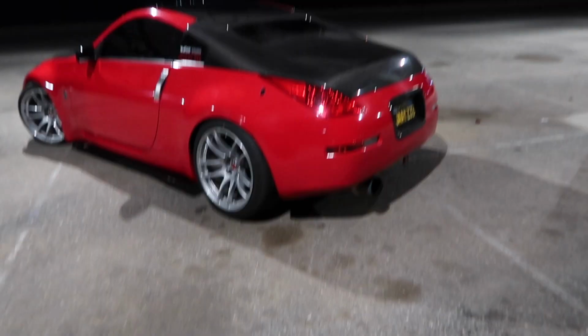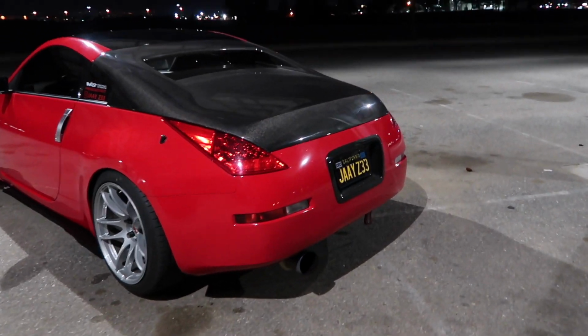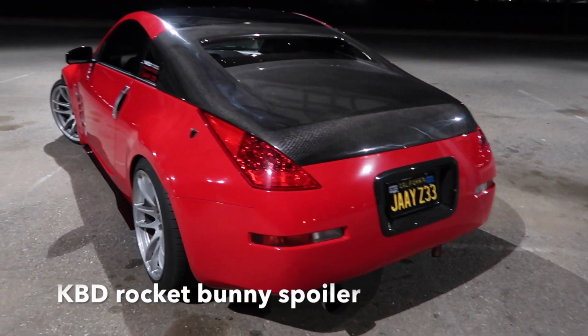And for what's not on the car, I have a rear spoiler that I haven't put on. Oh, I mean, it's the one on my old hatch. I got that also from KVD. It was a KVD Rocket Bunny spoiler. I have some Nismo wheels at home.